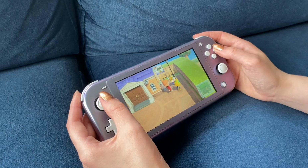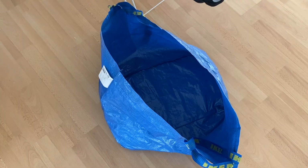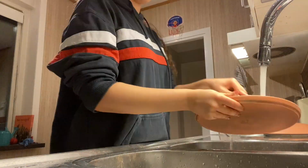This is my dinner. Most nights I also do stuff like take care of my Animal Crossing town, do the laundry, water my plants, or do the dishes.